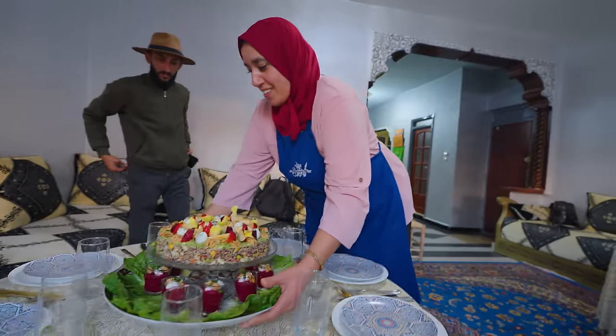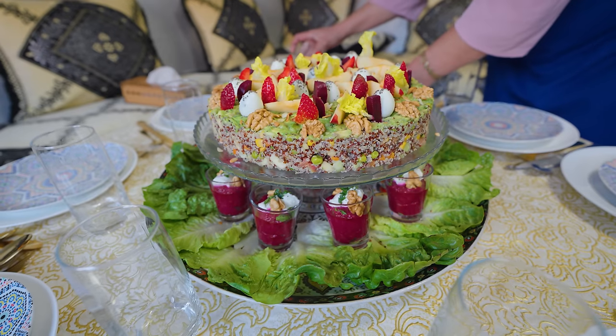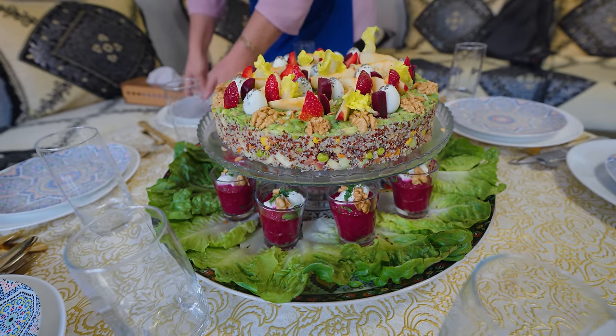Wow. As we've learned so far in Morocco, the best meals you'll have are at homes. Oh, yes. And just the hospitality, just the presentation is on the next level. This is another double-decker sculpture of a salad. Oh, yeah. A wedding cake salad. It's amazing. Wow. Amazing. Thank you for having us. Welcome. You are more than welcome. Thank you very much.